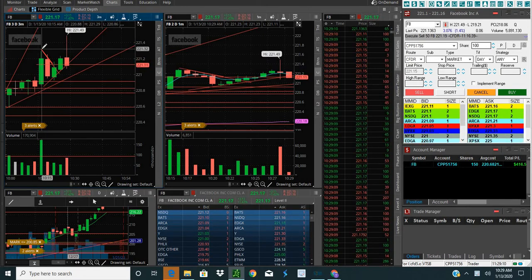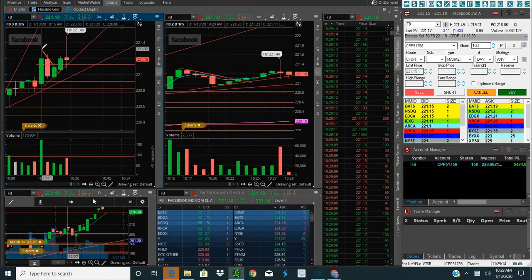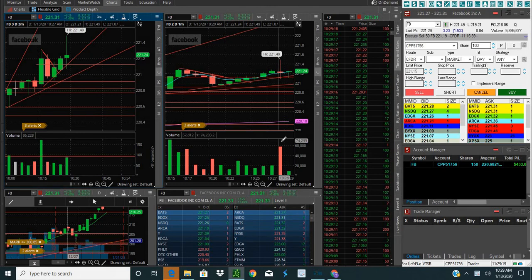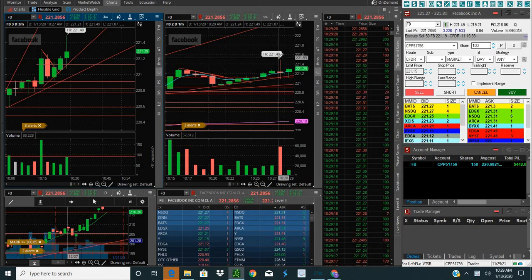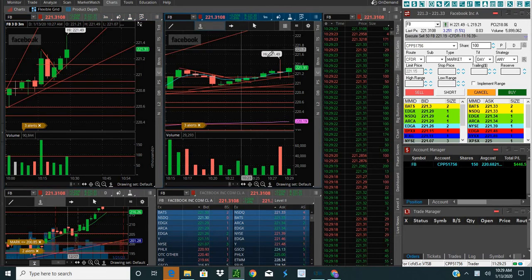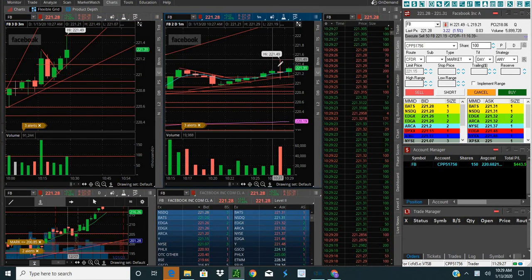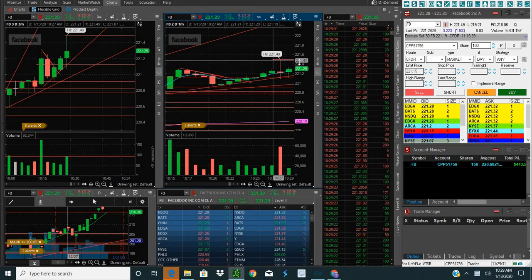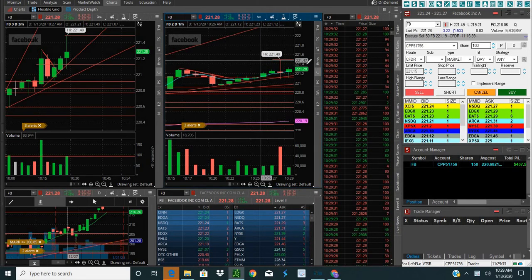Got a lot of supply right there. See the volume, you guys? All that supply right there. Let's see if we can get above the 221.49 area right now. That's going to be our new breakout point because there was a lot of supply all the way up to the area. Let's see if there's supply past that area.